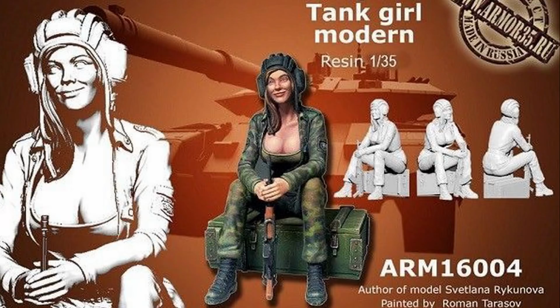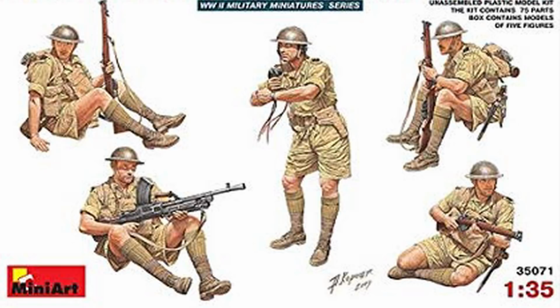Military characters make up the last category, and they can be anything from 1 to 35 scale soldiers to fill out a diorama, up to 1 to 6 scale busts of a historical figure.